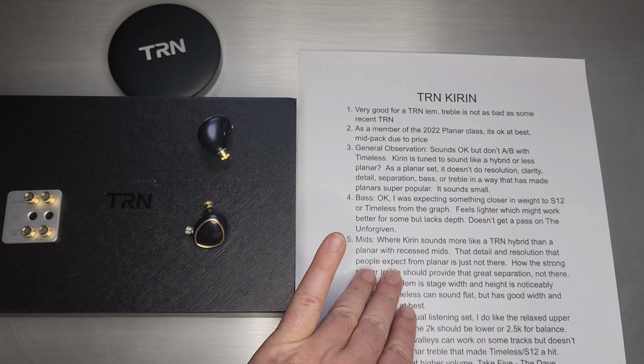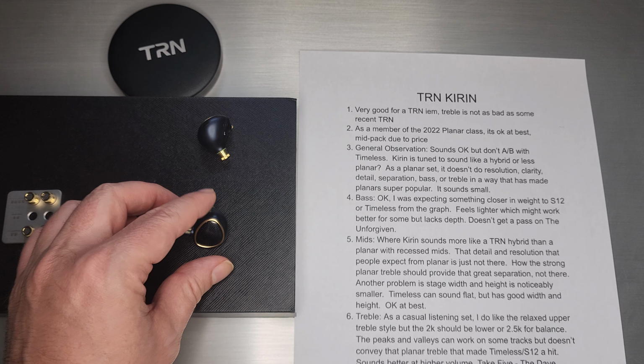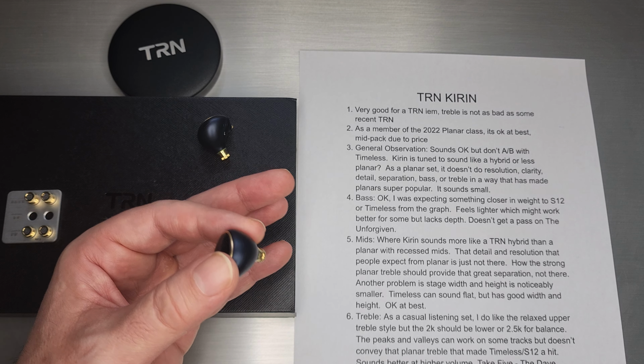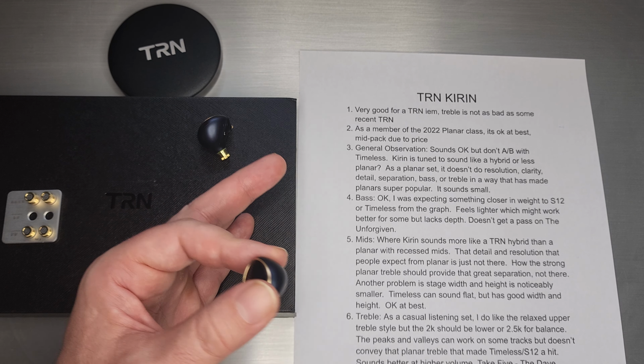We'll quickly walk through this. So the bass, like I said, it's quite okay. I was expecting something closer in weight to S12 or Timeless from the graph. It actually graphs very close to those two on the bass curve, but it feels a little bit lighter, which is probably going to work better for some. If you've listened to Timeless, that can sound a tad heavy.